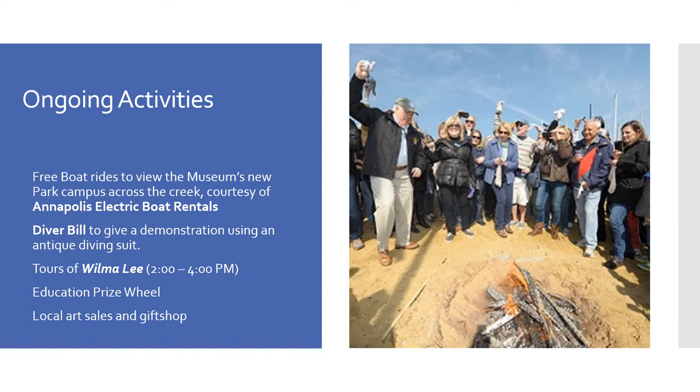In addition to those scheduled activities, there's just some ongoing activities that guests can enjoy. For example, there's free boat rides to view the museum's new park campus. That's across the creek, and it's courtesy of Annapolis Electric Boat Rentals. There'll be a diver, his name is Diver Bill, and he'll be giving demonstrations using an antique diving suit.